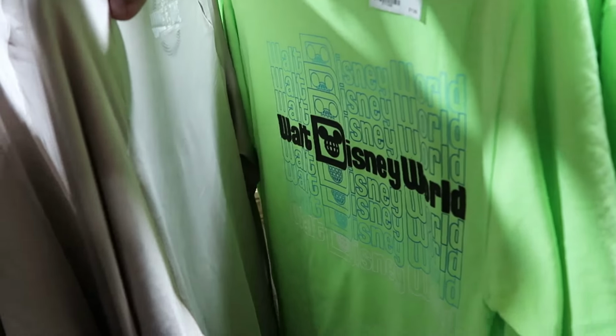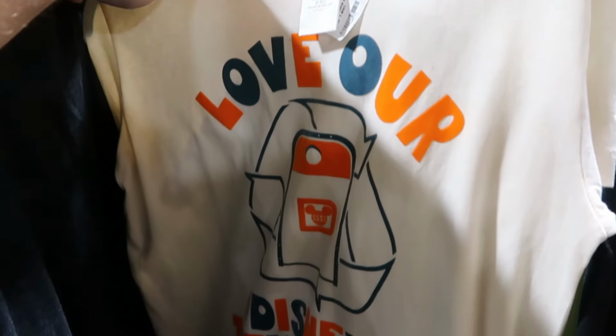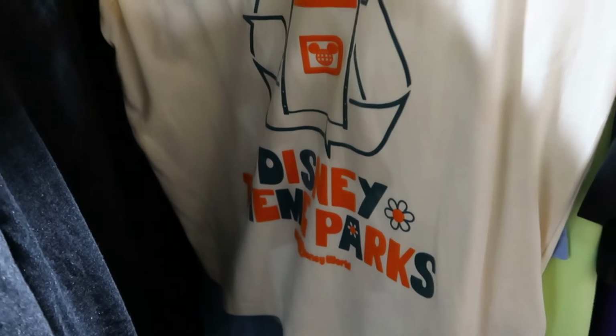Here's that retro design lime green colored shirt. It says Walt Disney World a bunch of times. Those are $12 a piece. You never know what you're going to find on these racks. How about this one here? It says Love Our Disney Theme Parks, Walt Disney World. It shows you how to do some Disney recycling.